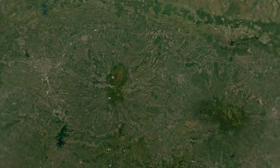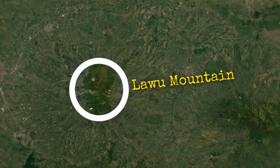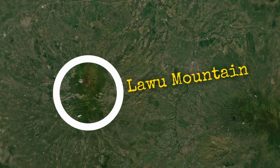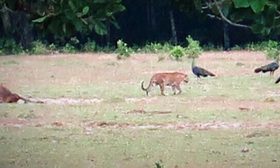Many future sightings, like one of a tigress with 2 cubs near Lau Mountain, are more easily explained by a misidentification of a leopard. In fact, in 2017, a ranger at Ujung Kulon took a photo of what he believed to be a tiger, but when experts examined the image, they immediately saw the animal's spotted pattern instead of stripes.